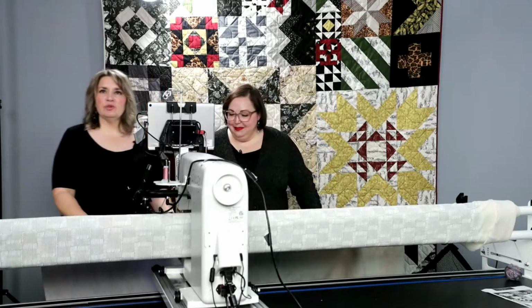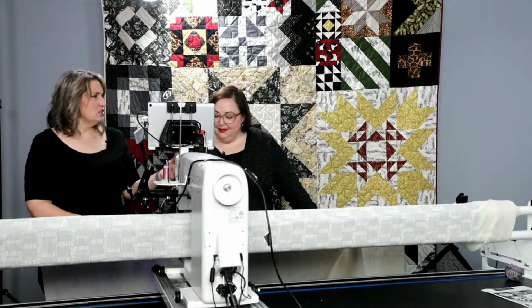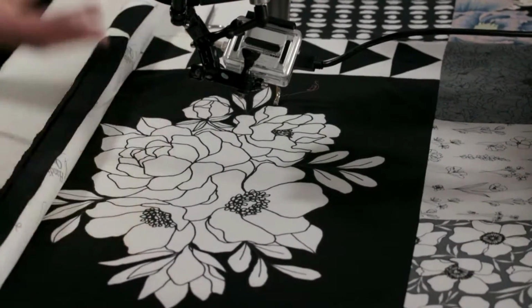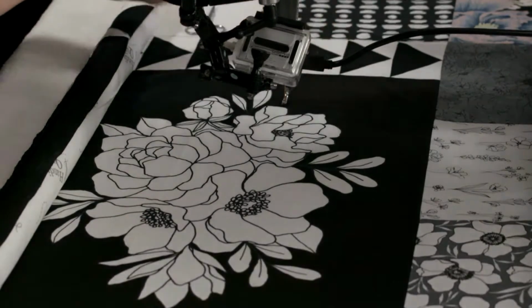So let's talk about settings really quick for micro quilting. I just looked at the clock. We've been doing this for 40 minutes. Oh gosh, is that right? I feel like we've only been here for like 10 minutes. Time flies when you're having fun.